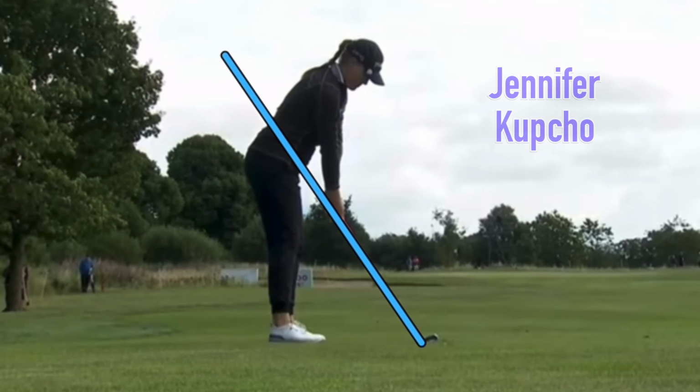Okay, in this video, Jennifer Kupcho, LPGA star, also the first winner of the women's tournament down at Augusta National a couple years ago, so great job there. We'll look at this golf swing today and see how amazing the lines are through impact, what makes her such a great ball striker and so accurate, and also how she creates so much distance.